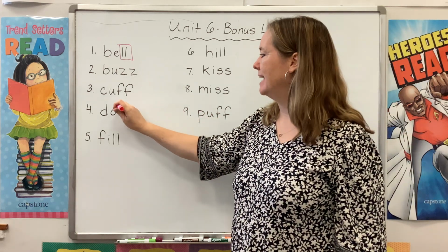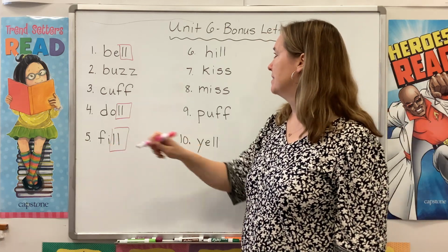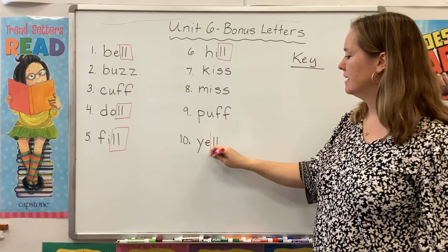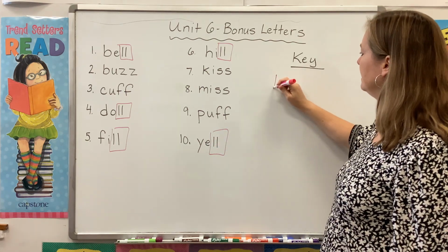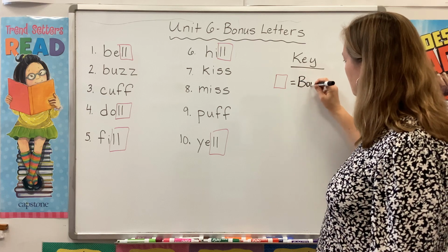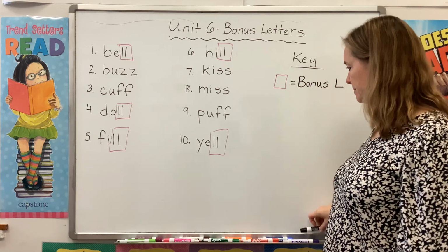We see that again at the end of doll, and at the end of fill, at the end of hill, and at the end of yell. So in our key, pink box equals bonus L. We get an extra L at the end of those words.